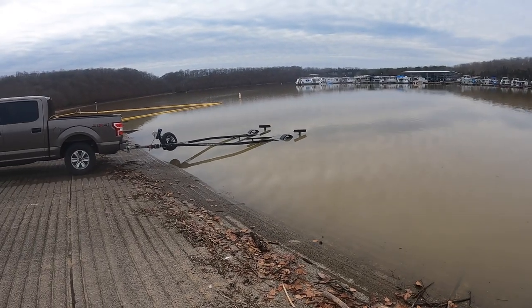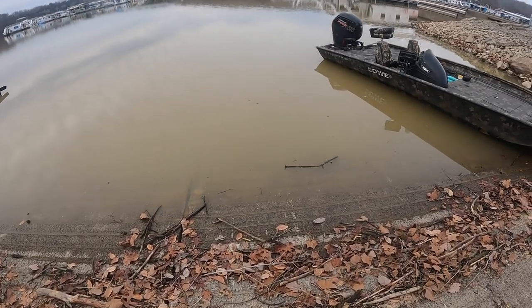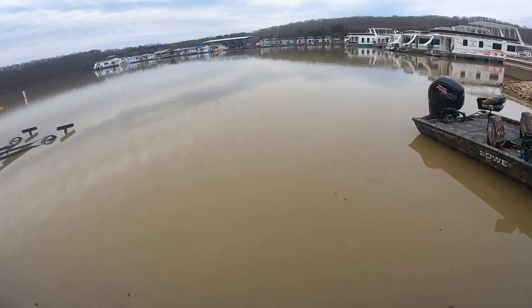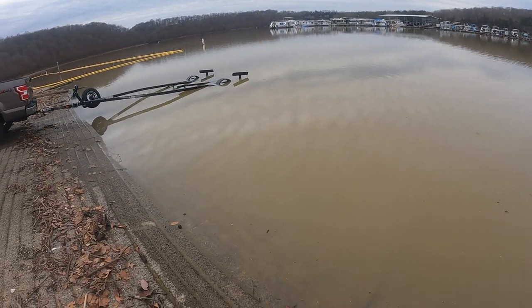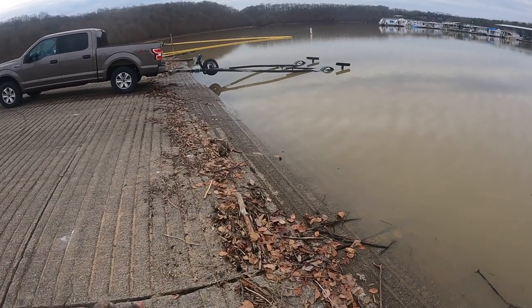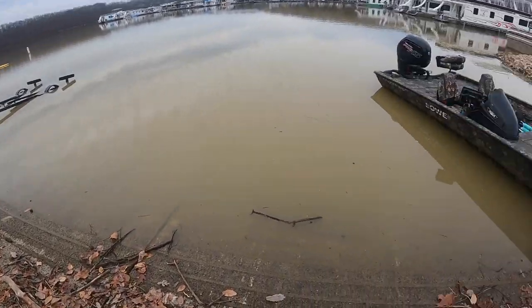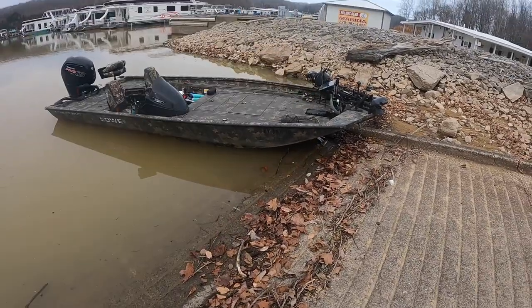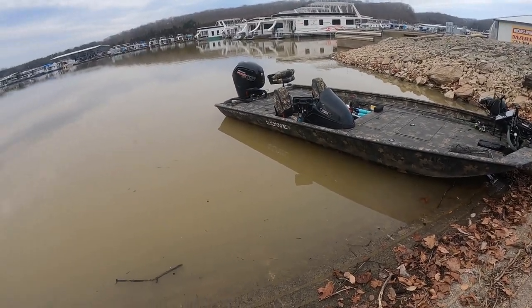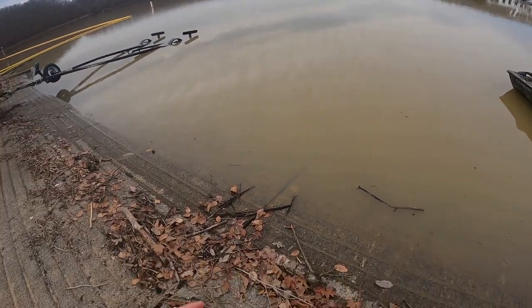So what to do when you show up and the lake looks like this, with little to no visibility. There's not a whole lot of trash floating in it, but it is definitely muddy. And as you can see, we're on the downside. You can see where the debris has been, and we're kind of headed back the other way. See how some of the rocks and even the concrete has got water coming off of it. So stay tuned, and we're going to show you what to do.